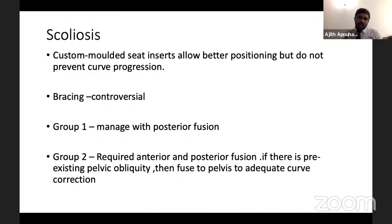Type 1, that means small curvatures without pelvic tilt, we can go for a posterior fusion. That is for mobility. Type 2, we need both posterior and anterior fusion, and we can extend our fixation up to the pelvis to correct the pelvic tilt. I don't think you need to know it in that detail, but I'm just touching this area for the sake of completion.